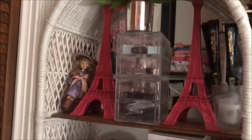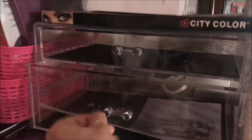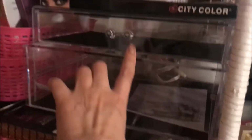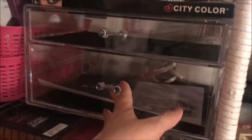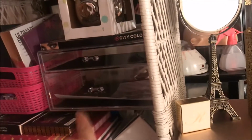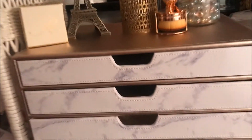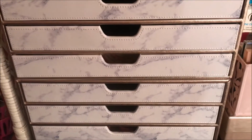And this is my Eiffel Tower. Of course, this is not gonna be like that. This is a vino. I love it. You can put taller products here, like your foundation, which is long, and this is new too. And these two, I bought at Home Goods, and then these two I bought at Home Goods, and I put it together, because I don't want to buy the IKEA.